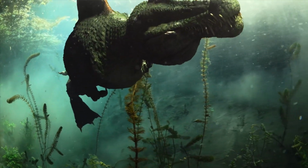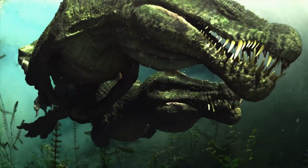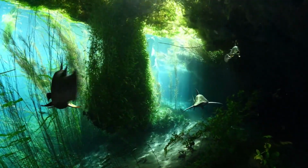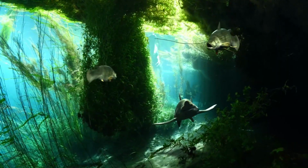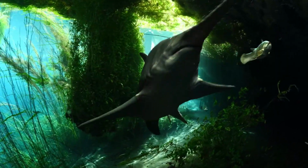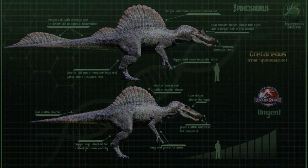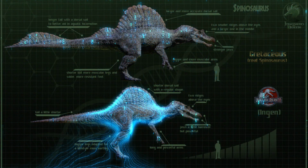In reality, Spinosaurus is much more likely to avoid confrontation with something as big and powerful as a T-Rex, preferring to hunt in the water where it had the advantage, so the epic fight scene is definitely more Hollywood than history. In Jurassic Park 3, the sail is one of the most distinctive features of the Spinosaurus, and it's portrayed as a towering, menacing display of power.